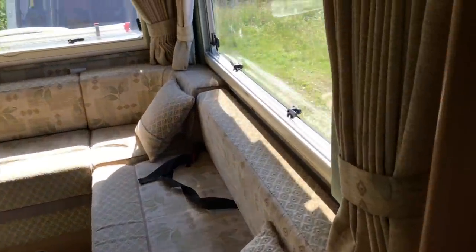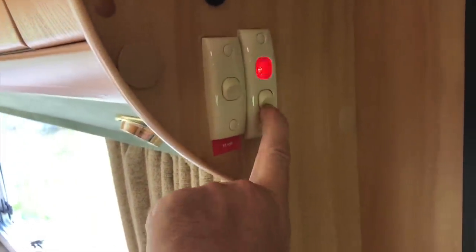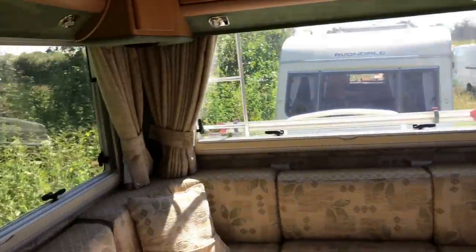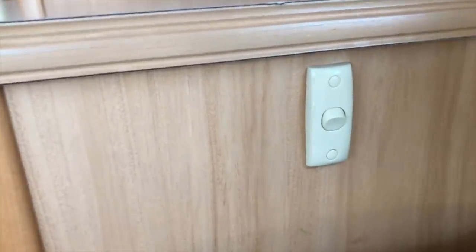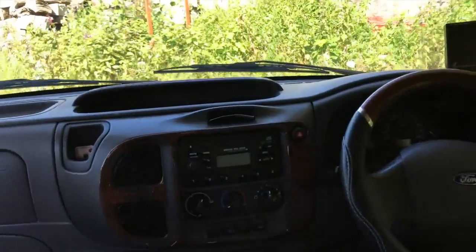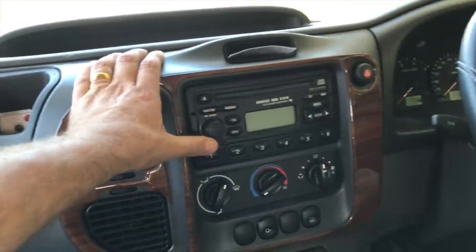So we've got an override light switch here for the lighting area and the reading lights, as well as an outside light. And just one little note, a lot of people don't know what this button is. Well, that's the radio override button. So we can go into the front of the cab, switch the radio on.